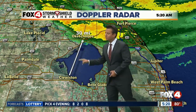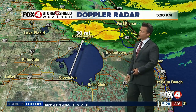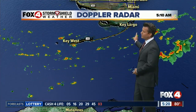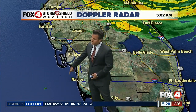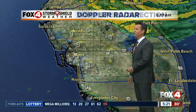Well, areas around Palmdale and Clewiston are dry, but right across the lake, about 30 miles, we've got some heavy rain in Okeechobee, and this is stretching towards Fort Pierce. And to the south, we still have that last feeder band, the tail of Dorian, providing some rain showers south of the Florida Keys this morning, but we remain fairly dry. We got a couple of showers popping up here around Naples. These could move on shore, very light, very quick movers.